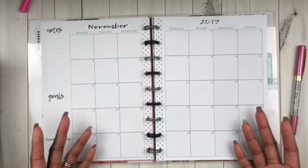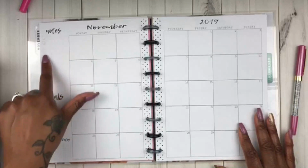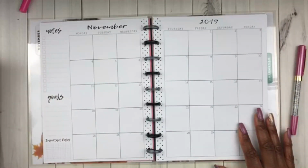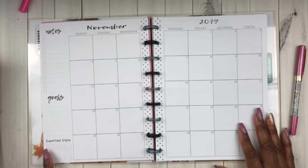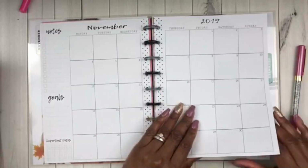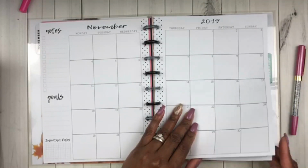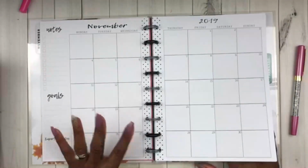And this is also good as well if you are a budget planner. You can put your notes in regards to things you want to take care of for the month financially. What are your financial goals and important payoff dates or important due dates? I think that's an awesome way to use it as well. So before I show you, I actually did a spread in here. And I want to show you how it looks.